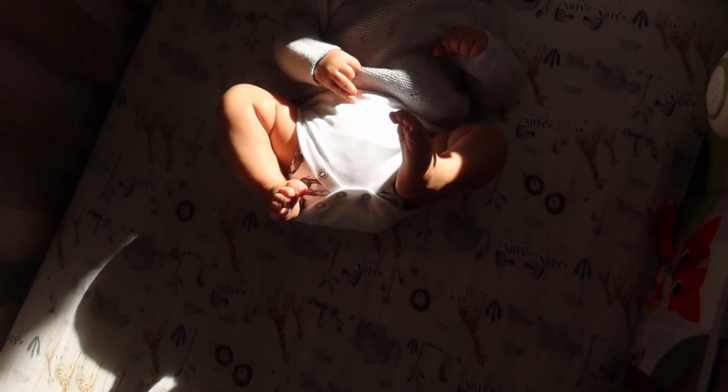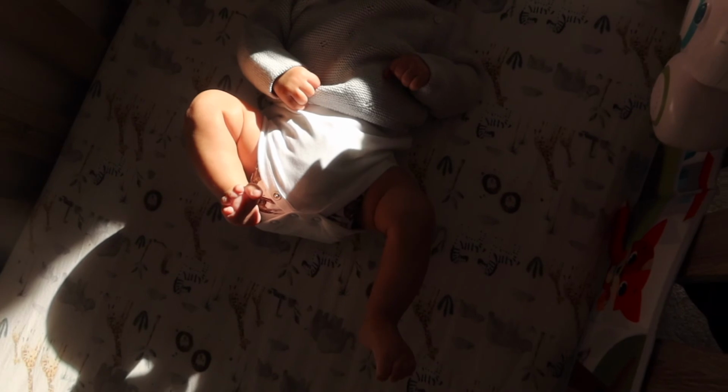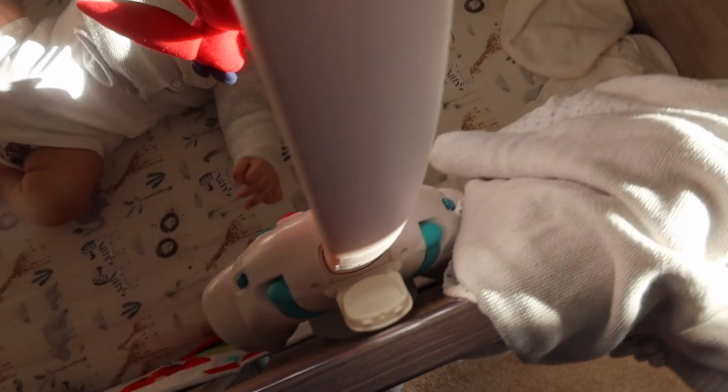Next thing, which is kind of out of view, but I'll put a video in here, is a mobile. My mum bought this mobile. It is amazing. She loves it. It's the Tiny Love mobile. There are lots of mobiles out there, but I'd recommend having a mobile attached to your cot, or crib, whatever you call that thing over there, because I think babies love it.